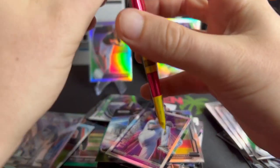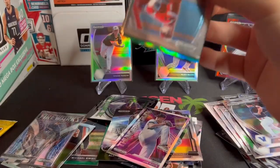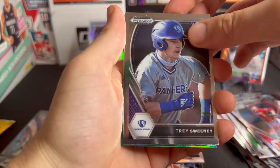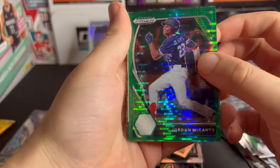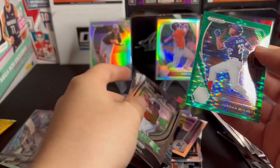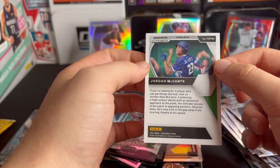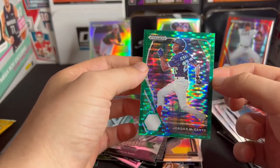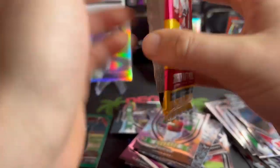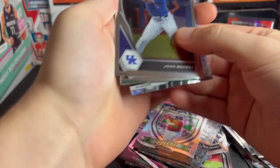So we got two left, and then our bonus. Then, of course, at the end, always to wrap things up, to look at the prices of some of these cards. Trey Sweeney, Jordan McCants, Joshua Baez, and Power Surge, JT Schwartz. I really do like these green Pulsar. They're really cool. Jordan McCants. So, here we go. One more normal pack, and then the bonus. Don't really know what the bonus has in store for us.